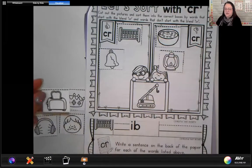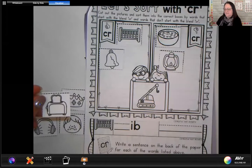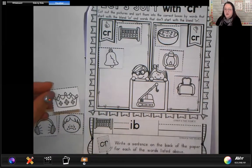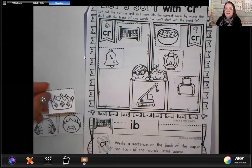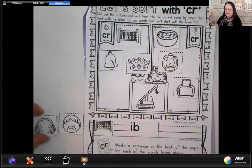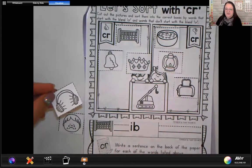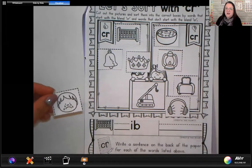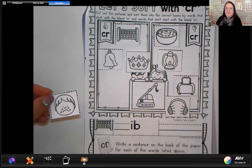The next one, toaster. Toaster. Does toaster have the CR sound in it? No. Here's the next one, crown. Crown. Does crown have the CR sound in it? Crown. Yes. Right here. Headphones. Headphones. Does headphones have that CR sound in it? No. And our last one, cry. Does cry have the CR sound in it? Cry, yes.